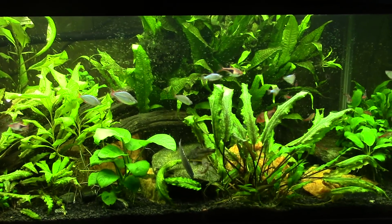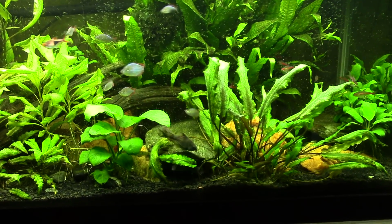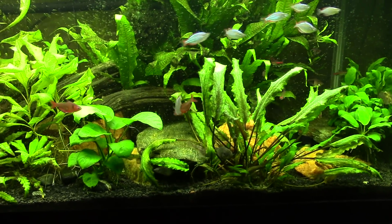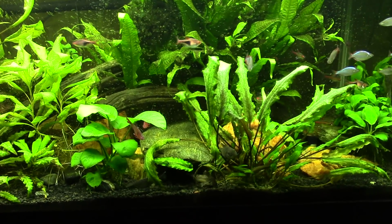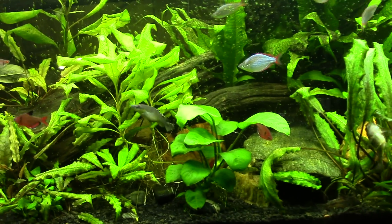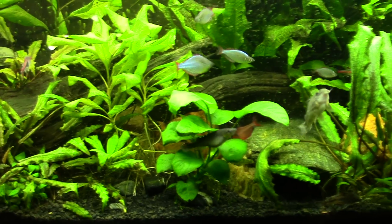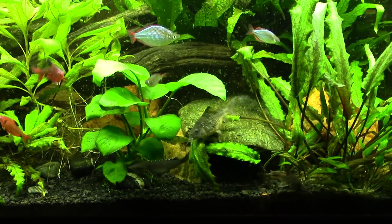Hey everybody, this is a look at my black ghost knifefish tank, although I might be changing the name of it to my Crenicichla Regani tank, but we'll talk about that later. I just wanted to do a quick update, and have a little look at my Crenicichla Regani right there. And what I want to mention is that it is most definitely a female.